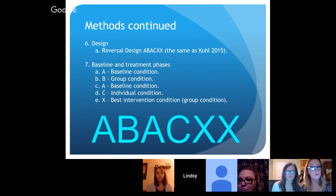At the end of the week, if 80% of the group was successful in meeting their individual goals, the entire group received edible reinforcement in the form of their favorite candy bar. And this was consistent with the original study, except the method of reinforcement differed due to the participants' age group and setting. In the original study, again, the class received extra recess.